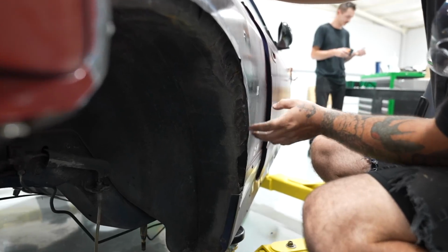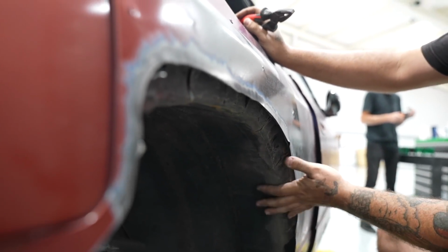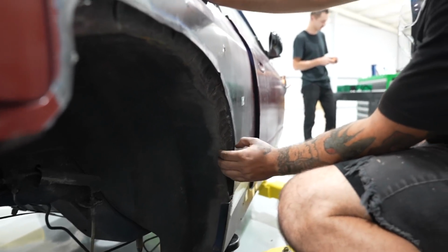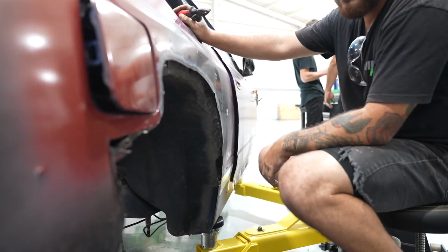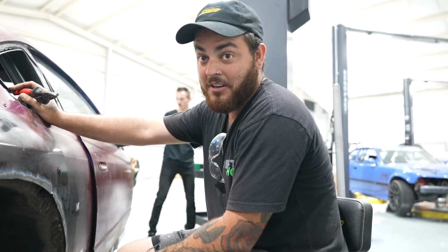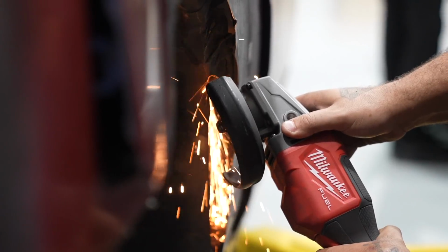It won't happen. The correct way to do this is to weld it all up, so that way no air or smoke or whatever can get inside, as well as moisture. So what we're going to do is basically cut out this whole section and then redo it with sheet metal. So we'll have to cut it out, bend it up, shape it, put it in, and then weld it in. That way it's sealed correctly, and that way we won't have any problems in the future.